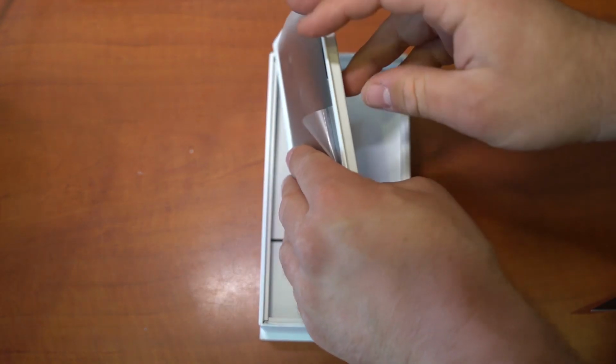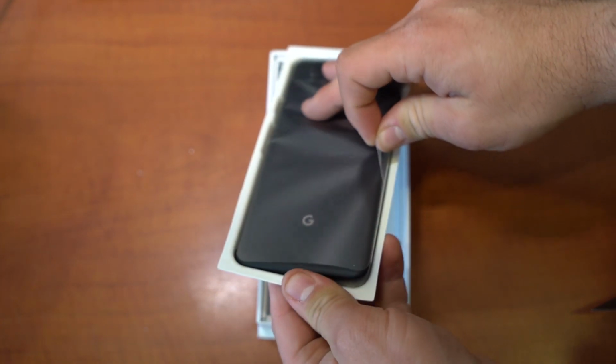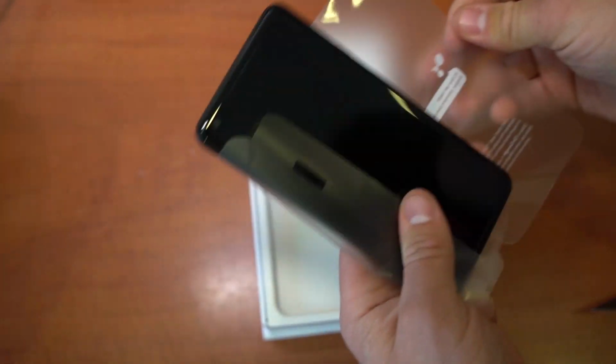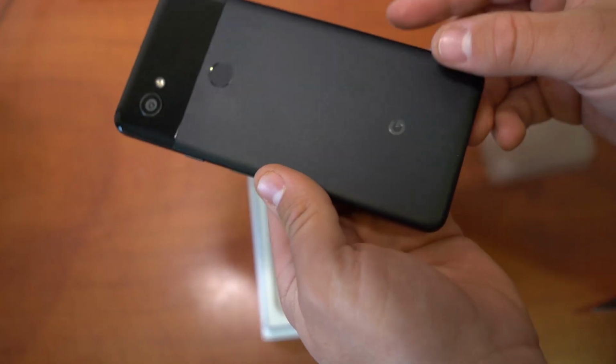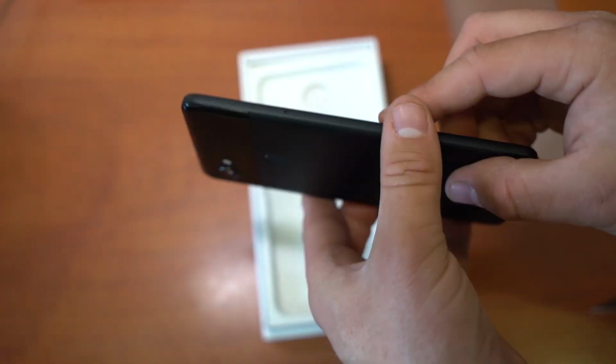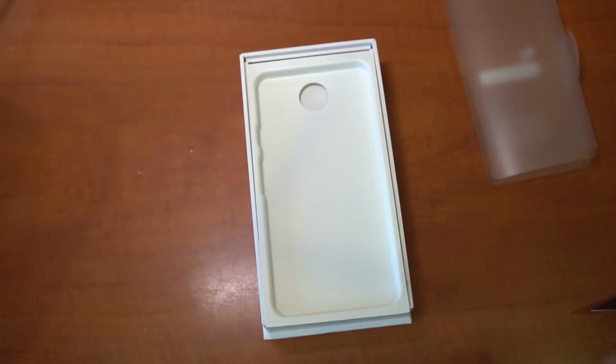Alright, so far it looks legit. And this is kind of exciting for me because this is my first Pixel device ever. Okay, nice. I don't see any scratches or any signs of use. This one is really light. Like, damn. Alright, let's put this aside.